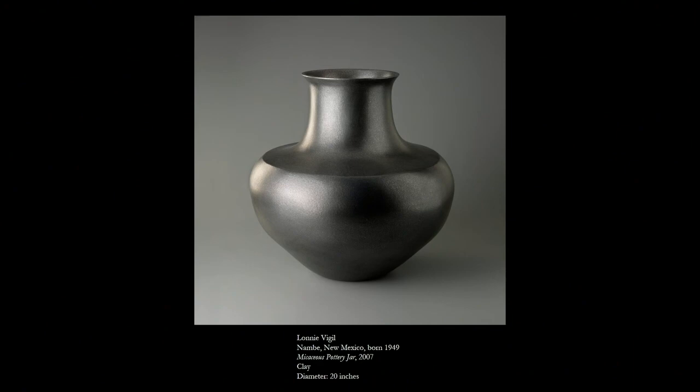And so I commissioned the piece from Lonnie, and he made one and it broke in firing. It actually cracked. He made a second one and it cracked when it was drying. He made a third one. The cases are being installed. I'm starting to really worry. And through sheer serendipity, I was driving down from Taos to Santa Fe, and I got a call on my cell phone, and it was Lonnie, and he said, I think I've got it.